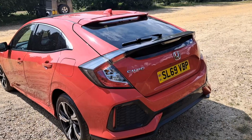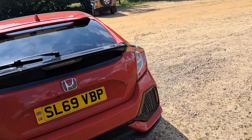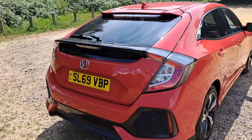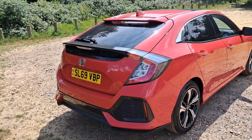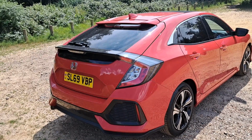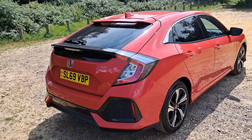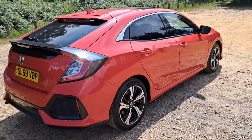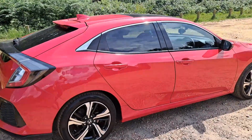I personally would prefer the saloon version of this because I'm that sort of person. Bizarrely, the S model, the base model of these, doesn't come with a rear wiper. There's also other things it doesn't come with, but a rear wiper is one of them. And I think you need that on such a large bit of glass. Rear visibility is not amazing, but it's better than the previous Mark 9 Civic. I think it is actually, in the context of today's cars, quite a nice looking car, particularly in a bold colour like this.